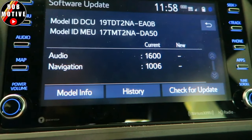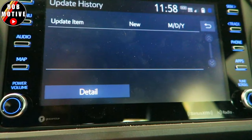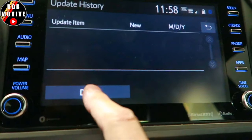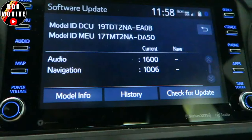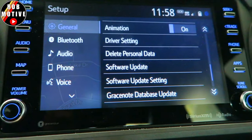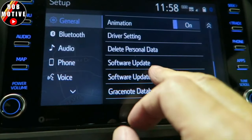Now, while we're in here, you can go ahead and check your history. See if there's anything in there. As you can see in mine, it's interesting. It doesn't show any detail. But as I mentioned, I did actually do the update a few days ago, so I'm not sure why there's nothing in there. Let's check out software update setting while we're here.